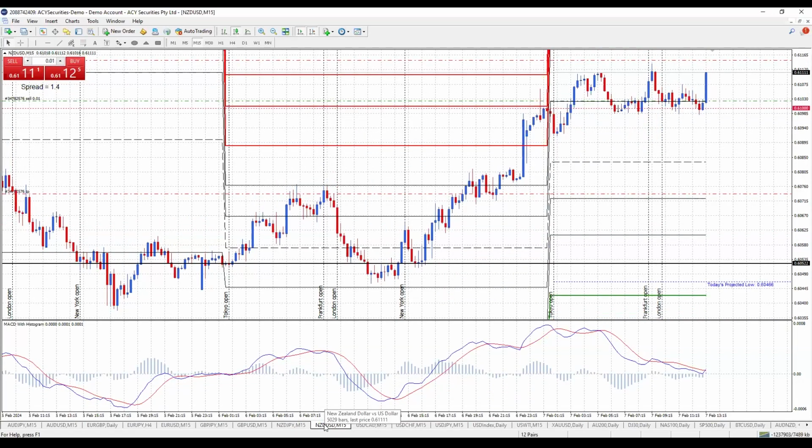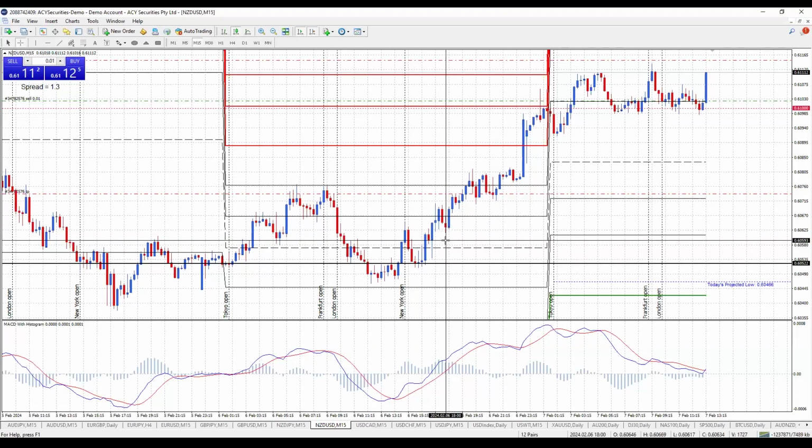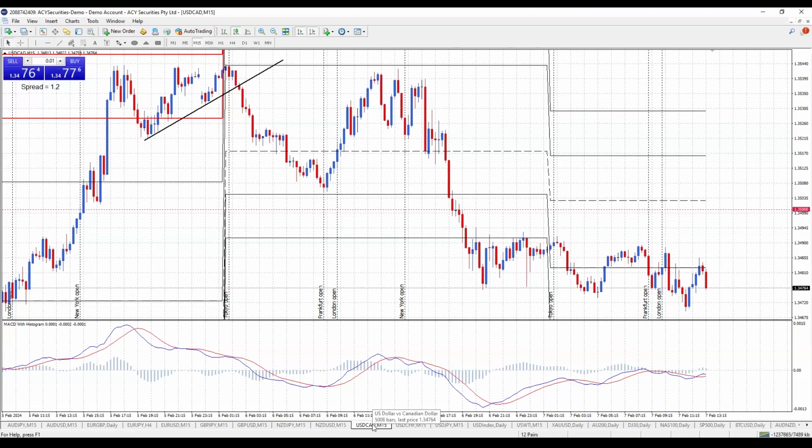The New Zealand dollar is also moving rapidly higher. So we do have some action going on there on the New Zealand side. But as you can see, in the trading setups leading up to this move, there were levels where the pivots are being respected. And of course, right now we're just back at this dollar CAD.